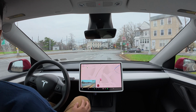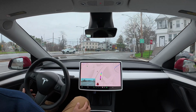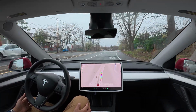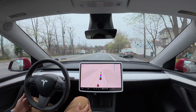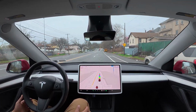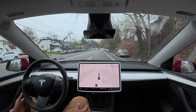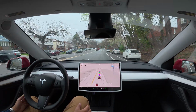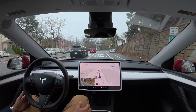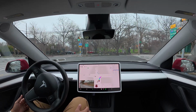Okay. So we do have... Okay, kind of stopped longer than I expected, but okay, that's still okay. In 500 feet, turn right onto Bay Street. Now turn right onto Bay Street. Okay.